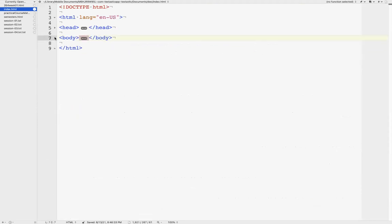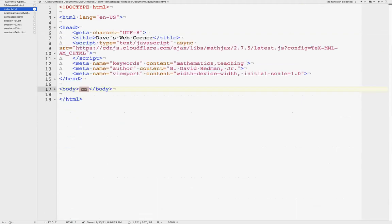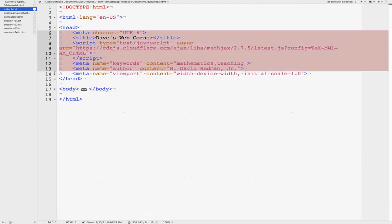To show you a basic HTML page. An HTML page is simply a text file that begins and ends with HTML tags. It's much like writing a Word document, but putting in all the instructions in the Word document. In the head, I describe the file and its contents, things like keywords or author.